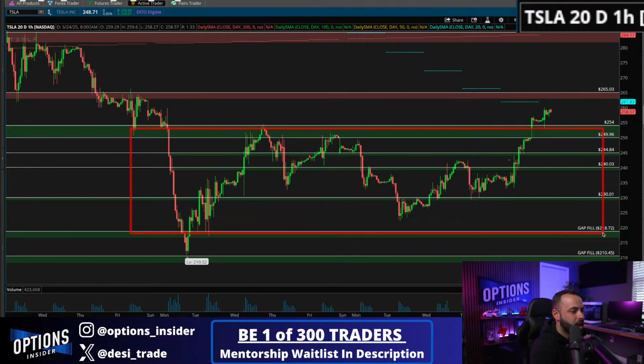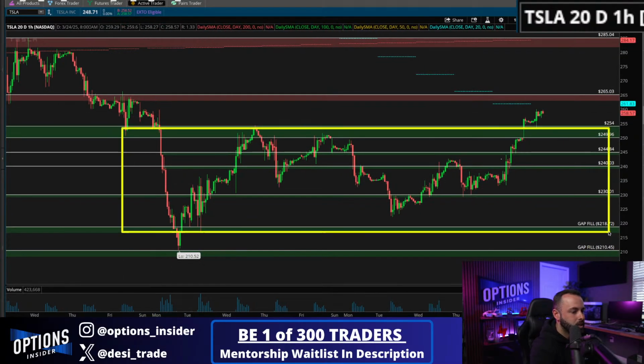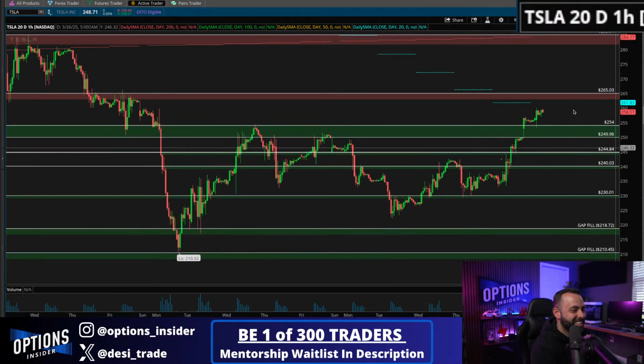If a bunch of man-childs have shorted this stock because they're upset about some bullshit and they've tucked their manhood between their legs, then I hope they get ripped. I hope to God they get ripped. That fires me up, man.